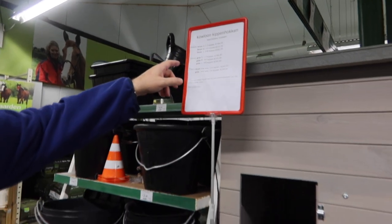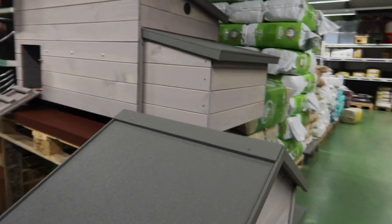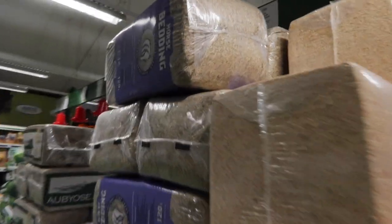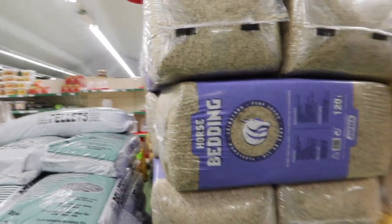So expensive. I'm checking this one now on the website. I think maybe it's not the biggest one. Which one do you buy, darling? This one? This one is not for the chicken. No, but for the horse. For the horse? Papa buy that.